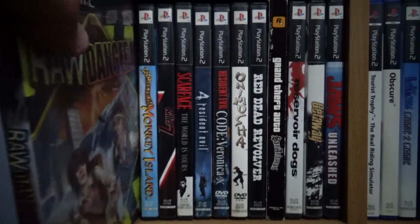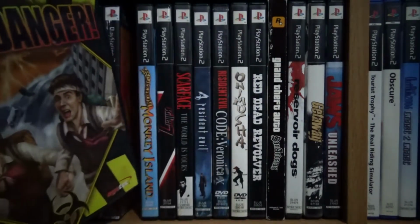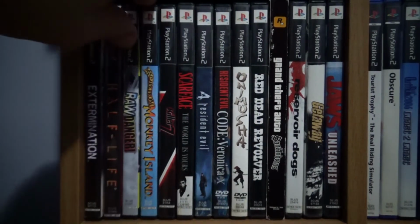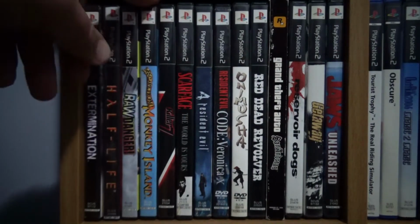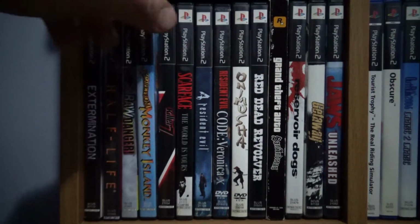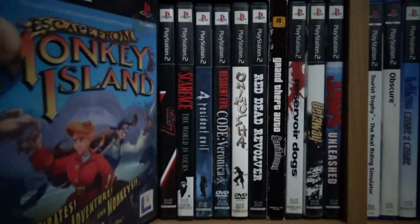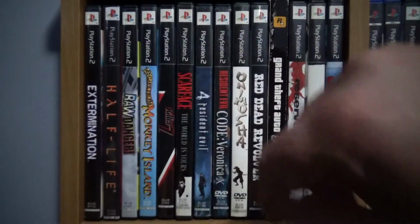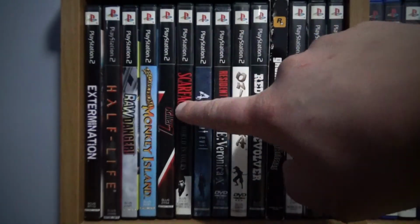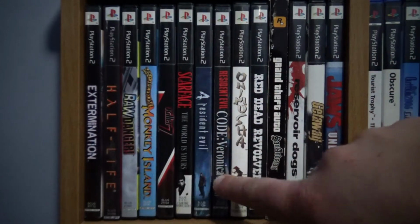One of the more sought after and expensive games on the PlayStation 2, and that's Raw Danger. That's obviously the sequel to Disaster Report. And we've got here Escape from Monkey Island. Really good point and click adventure, really good game. Killer 7, kind of expensive, not really. Scarface, The World Is Yours, really good game. You can get that on the Nintendo Wii as well.